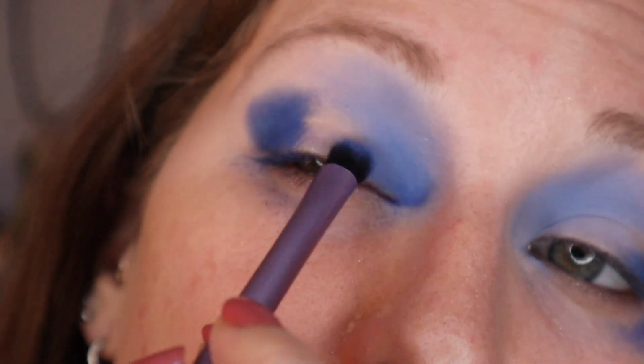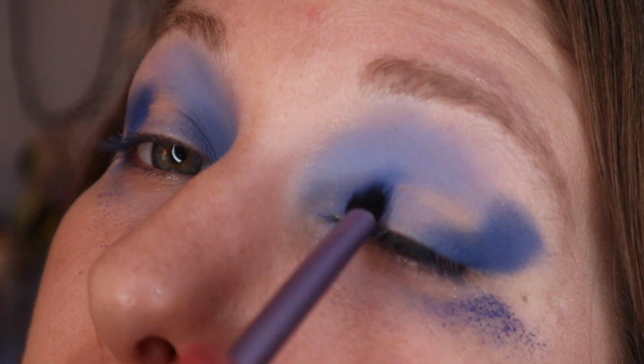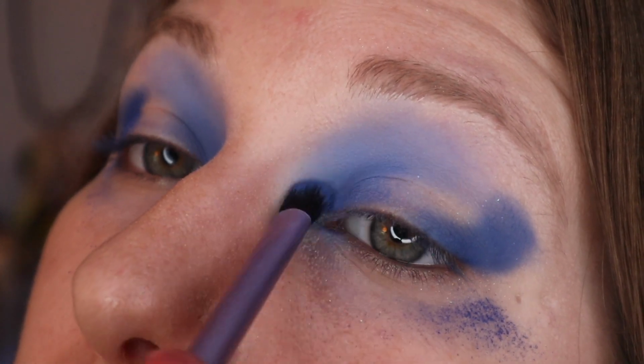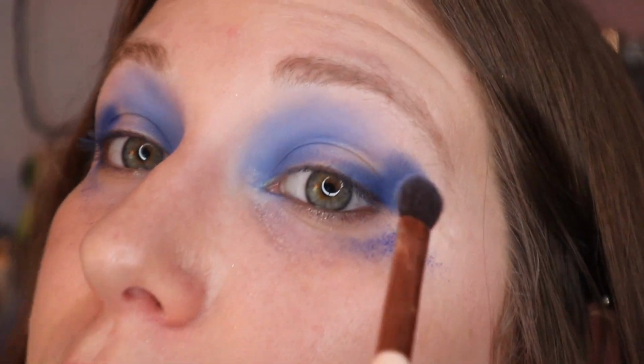Already that's looking pretty decent. Okay, yeah. No, that seems pretty good. There's no harsh separation or anything like that, just a weird look. I'm also going to try to blend the edge of the deeper blue just a little bit using the lighter blue.